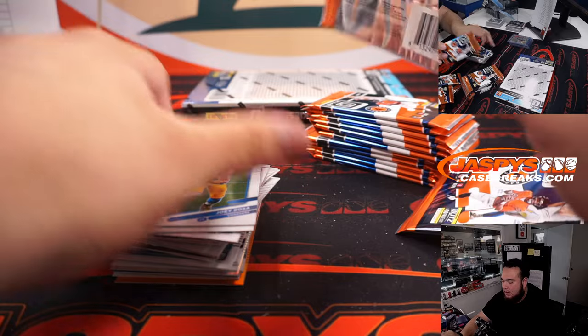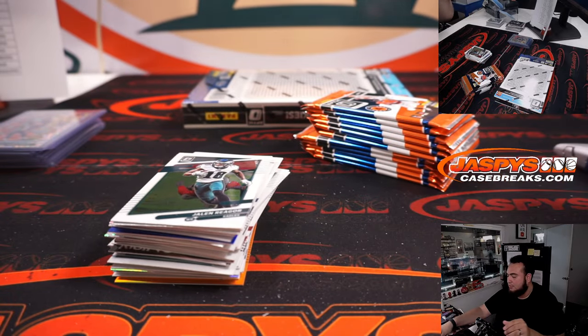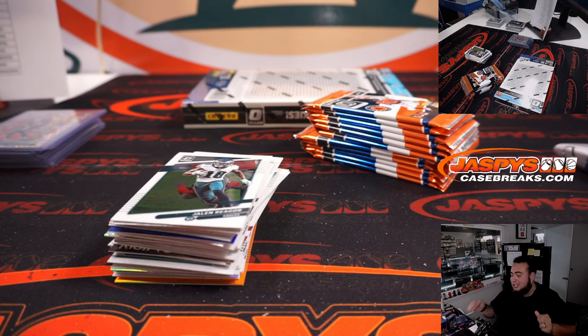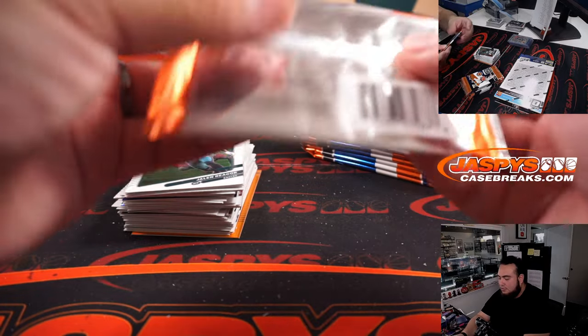But obviously, like I said, we don't really know what's in these cases until we open them. You see zero Lance, but you see him and Fields all over. Well, that's weird. Well, I'm still hopeful, man.